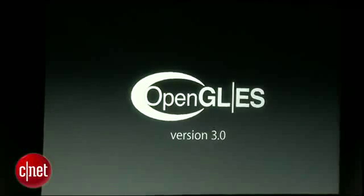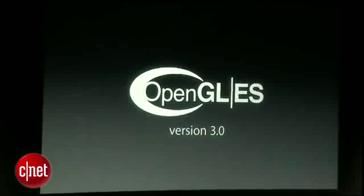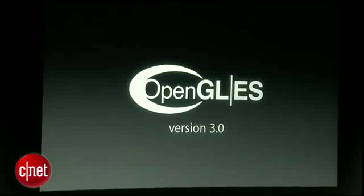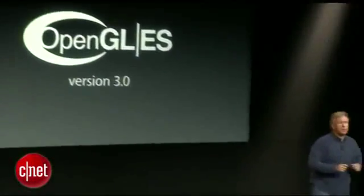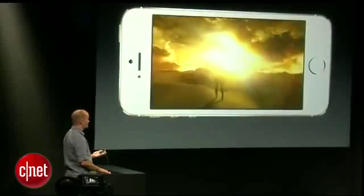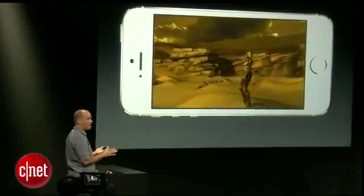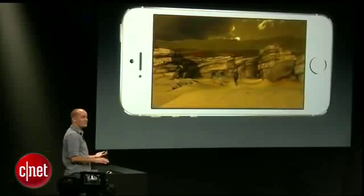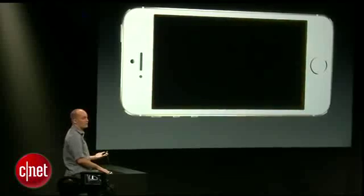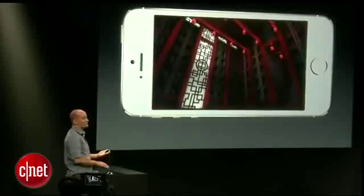It runs OpenGL ES version 3.0, the latest graphics standard. This means that graphic-intense applications can bring their console and desktop level 64-bit graphics easily to the iPhone platform. Now, in Infinity Blade 3, you will play as 2 characters. This is Issa, a stealthy warrior thief. Each of these environments is huge, extremely detailed, and filled with rich and rewarding gameplay. And each of these areas is as big or bigger than the entirety of the first Infinity Blade.